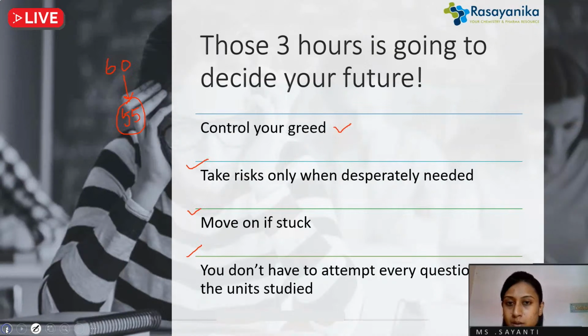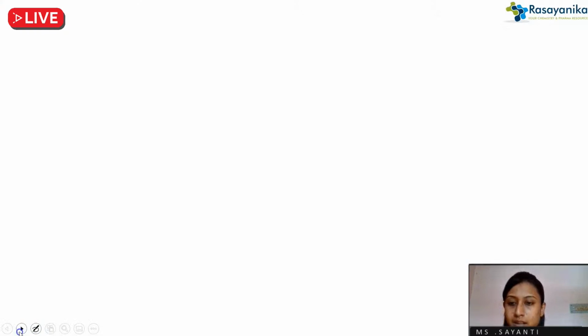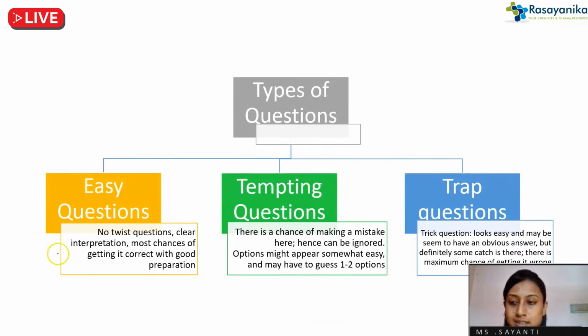Now, there are 3 types of questions, as Nitin sir has already said. One is the easy question, that is the no twist questions, where we have clear interpretation and we have the maximum chances to get it correct if you have a good preparation. Then comes the tempting questions. There is a chance of making a mistake here. Hence, these questions can be ignored.